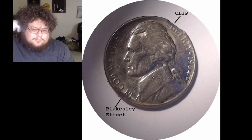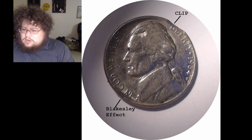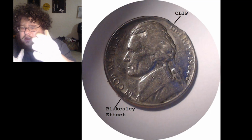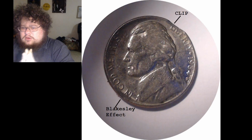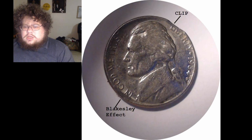Alright? The blank starts at one end, goes through a circular upset mill. Hey, hi-ho. How's it going? It goes to the upset mill, and that space shrinks just a little bit so that it creates the rim of the coin. And it does so by having pressure on all sides.